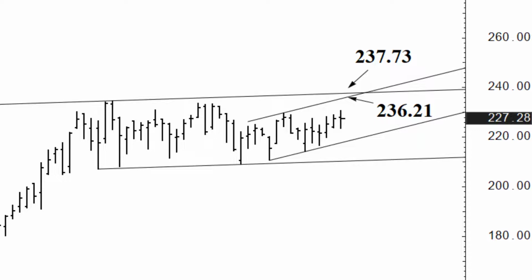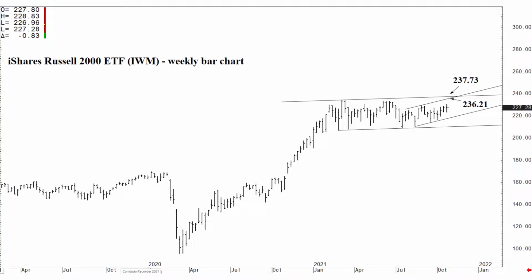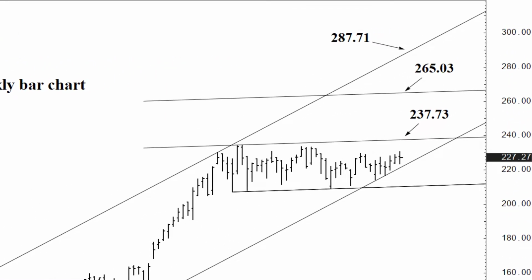But if we were to close this week above that, and I think it's a long shot given the relatively anemic volatility right now for the Russell and the average weekly range, that would be quite a rally this week, but it could happen. And if we did settle this week Friday above 237.73, we have a meaningful buy signal that I think over the next, I'm going to say, two to three months, should yield that full channel extension at 265.03. I use that as a targeting mechanism. That would be the initial target.